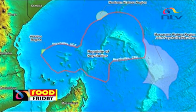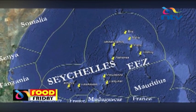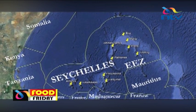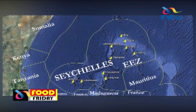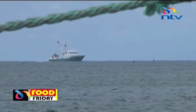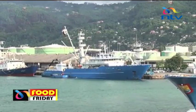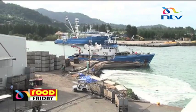1,600 kilometers off the Kenyan coast are 115 islands that combined make up Seychelles. As many as the islands are, their combined landmass is more than 1,000 times less than that of Kenya. Seychelles is surrounded by 1.4 million square kilometers of water, which presents some challenges in the food security aspect.